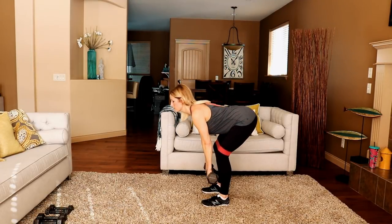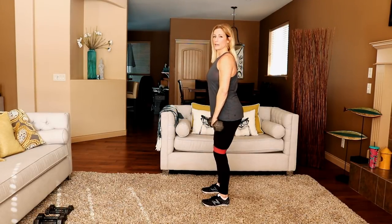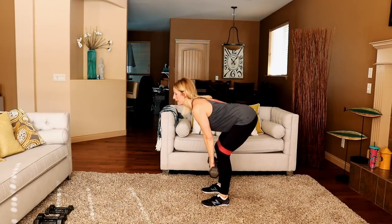Keep your back flat though, don't let those shoulders round forward. If you think of leading with your chest, your back will stay nice and flat.